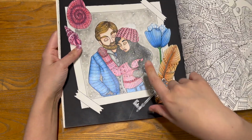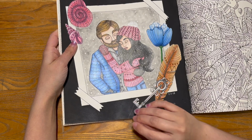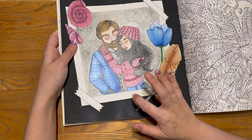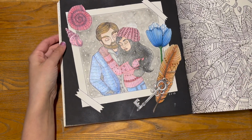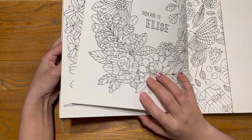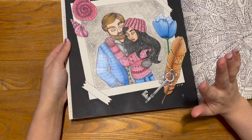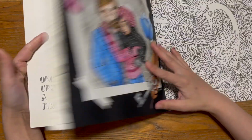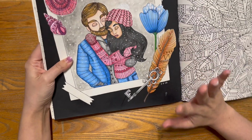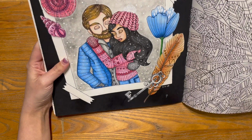So what I learned doing this page is that Polychromos work really good on this paper. Way better than Prismacolors work on this paper. I do not like Prismas for this paper at all. So every single page I do in this book will be my Polychromos until I get some other hard oil-based pencil, because I want them to actually turn out pretty and enjoy the process. But anyways, I really love the outcome. I think it's really pretty.